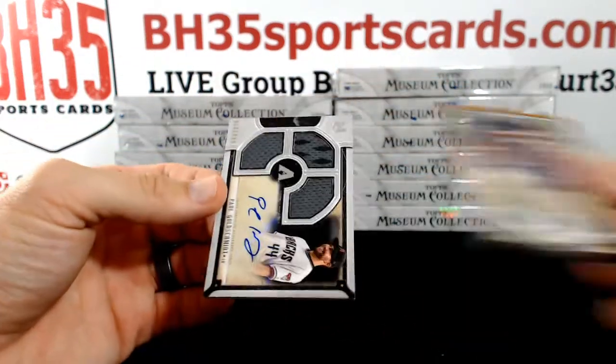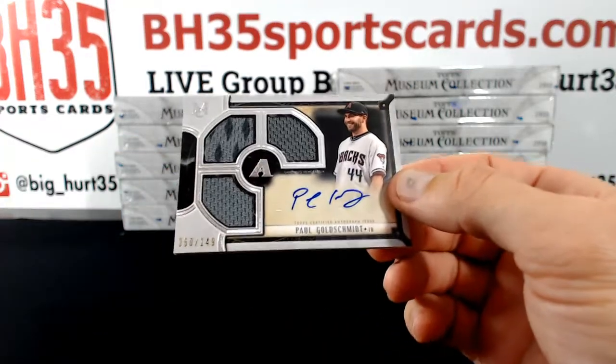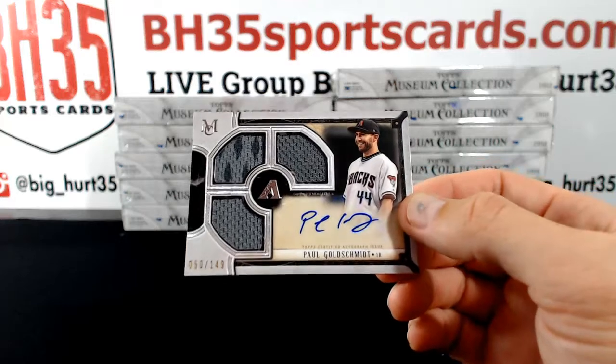Mo? McCutcheon? Syndergaard? Mike Piazza and Paulie Goldschmidt /149. Diamondbacks is M-necked.